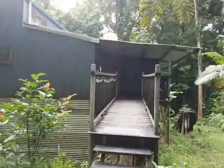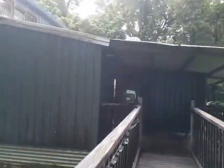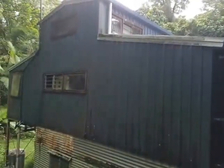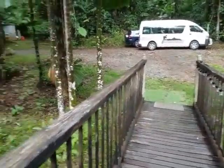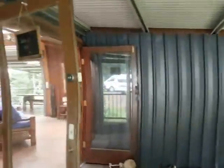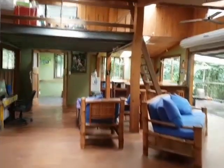So the home itself is a barn style steel frame and trim deck Colorbond clad home. It has this wooden walkway entrance, which does need a little bit of love being out in the weather. It's starting to show signs of being weathered. A little undercover entryway here, an entry into the home through these timber and glass doors.